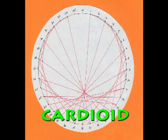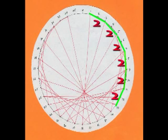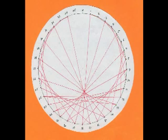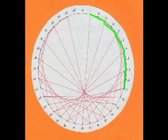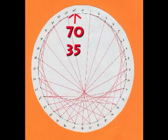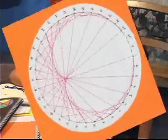In this pattern, the circle is divided into 36 equal arcs and numbered as shown. Chords are drawn from any of the numbered points to the point 2 times its value, where 2 is the multiplying factor. Thus, starting from point 1, draw chords 1 to 2, 2 to 4, 3 to 6, 4 to 8, and 5 to 10, terminating with chord 35 to 70. Try it! Hey, it does turn into a heart!